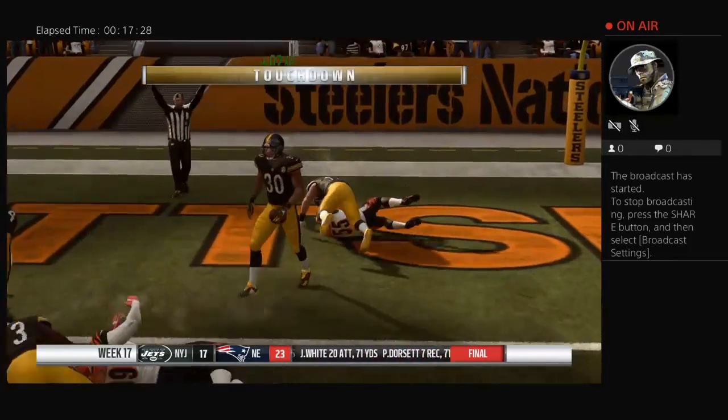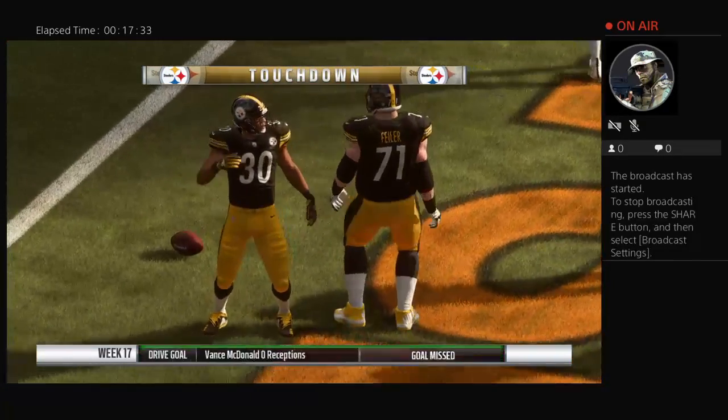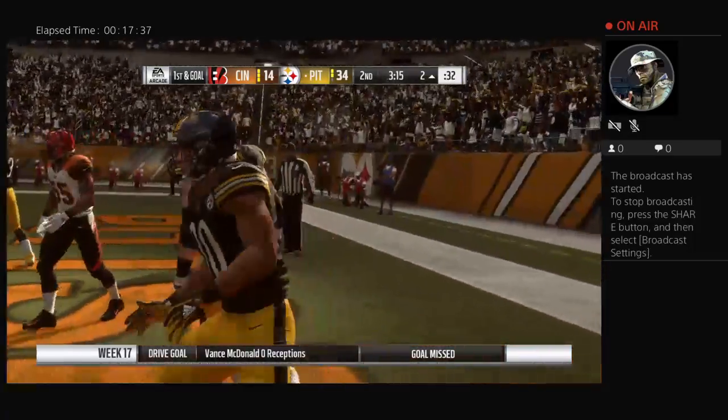And he's in. Touchdown, Pittsburgh. A great play there with touchdown number 15 of the year and 2nd of the game.